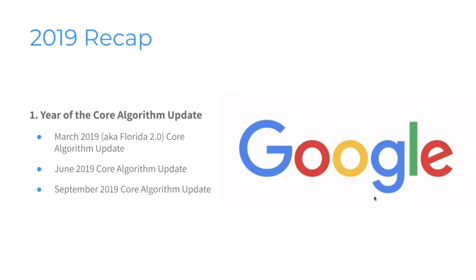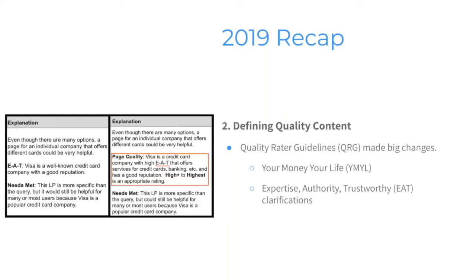Going into the next one that we have, we saw in 2019 how these algorithm updates and these core updates help define quality content. And there was a lot of changes. Like Colton mentioned, there's a lot of different changes.